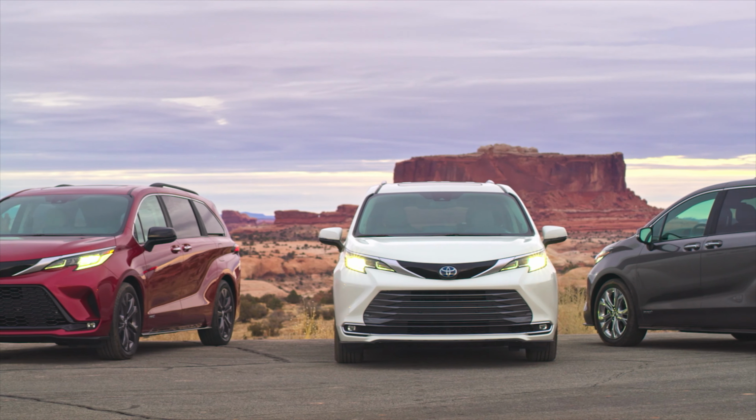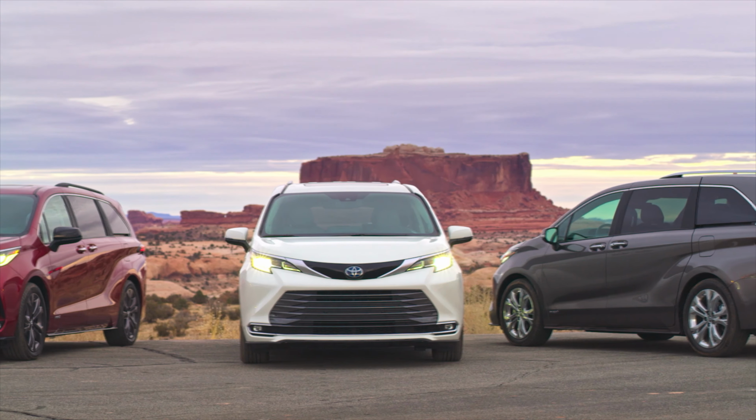Yeah, you know, definitely good first impression. I can't wait to actually see it in person, and we get to drive that hybrid powertrain. I'm very interested to see how that is on a minivan.